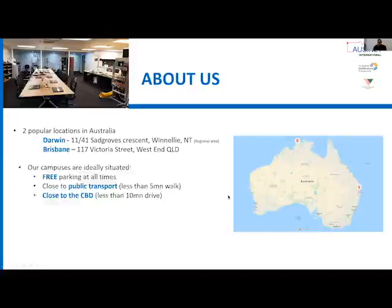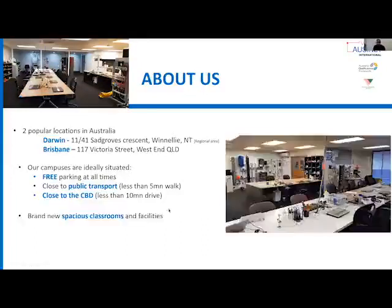Our campuses are ideally situated. They're very close to the train and the bus, and there's parking all the time. We have lots of parking in both Brisbane and Darwin, which is usually the problem when you're going to a college closer to the city. We are close to the city, but we also have heaps of parking and public transport. And brand new spacious classrooms. Here's just one of the pictures.